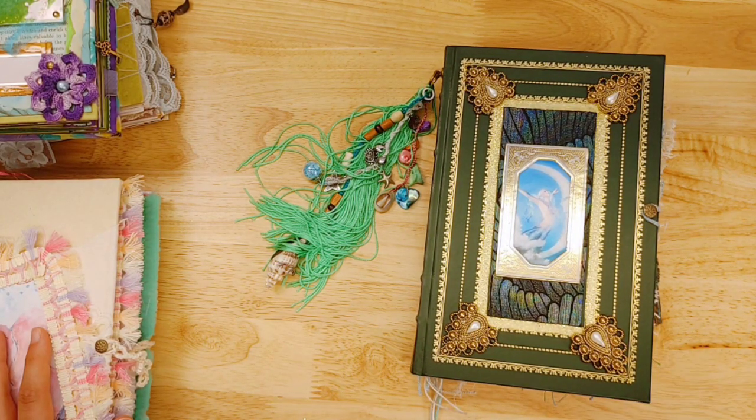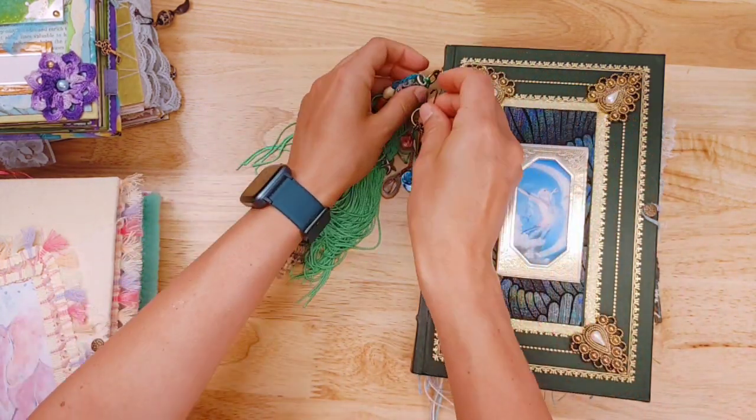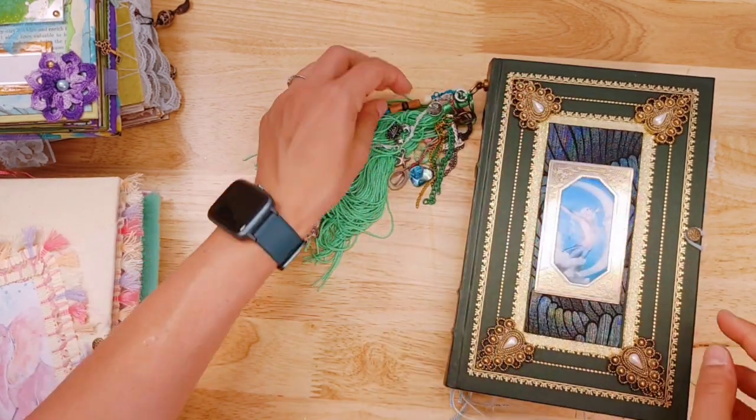So much stuff added today. Oh, we lost a little tassel here. We're going to add that right on to the spine. These bulb pins sometimes in transit just come off and we got to clip it back on.